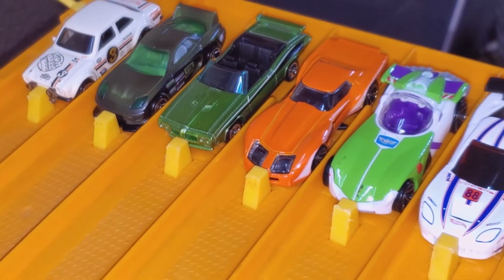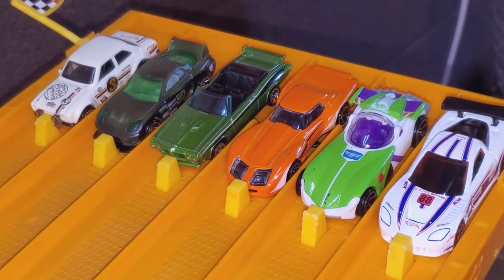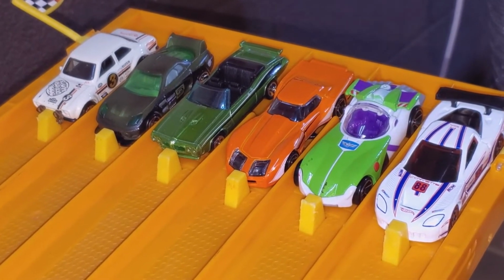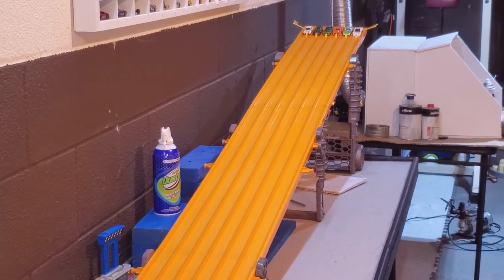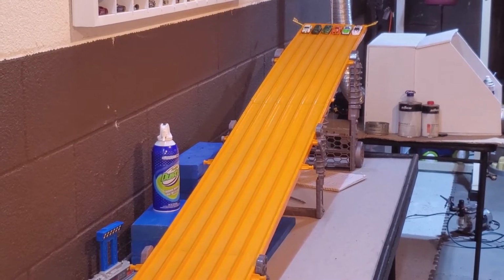What do we like here? Judge is a cool car. Corvette's a cool car. I don't know who to pick. I think I'm gonna go lane 1 with the Corvette. It's all metal. It's kind of heavy. Let's see how she rolls. Let's race. Okay, race 6. 3, 2, 1.